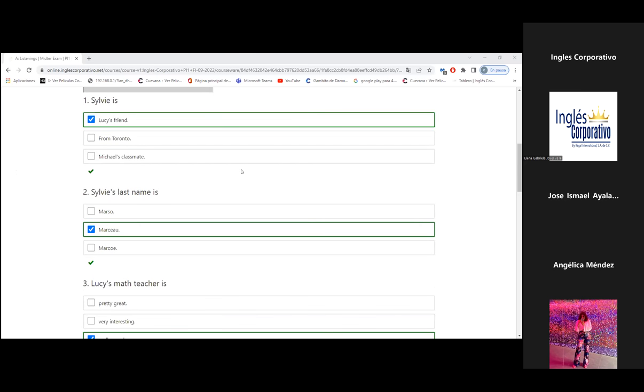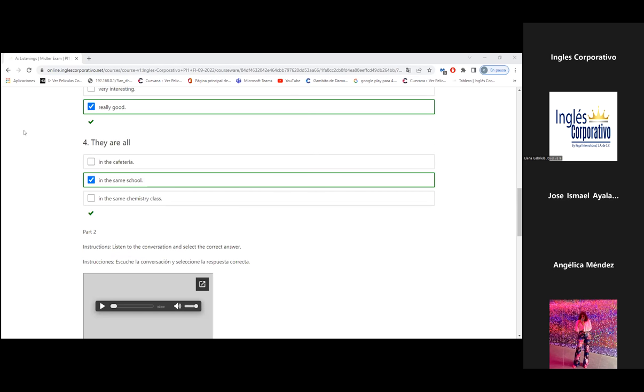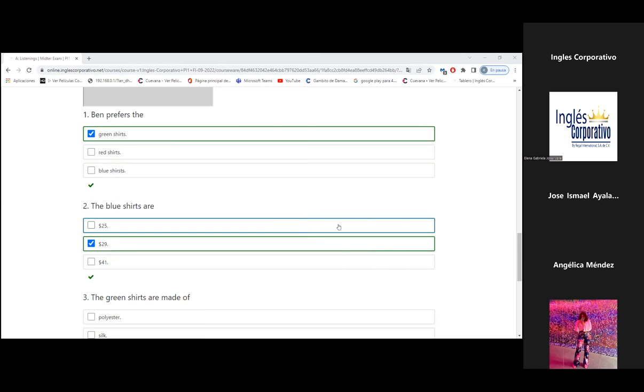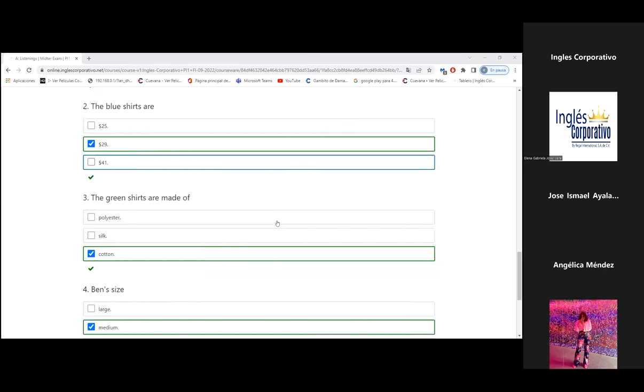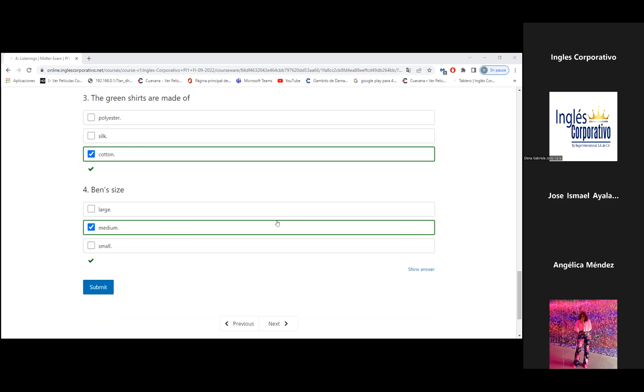Vale, vamos a ver. Silvia is Lucy's friend. Silvia, the last name is Marzo. Lucy's math teacher is really good. They are all in the same school. Ben prefers the green shirt. The blue shirts are 29. The green shirts are made of cotton. Ben says medium.